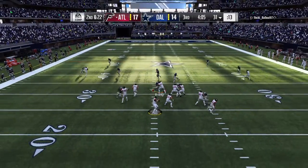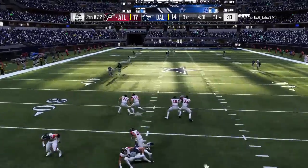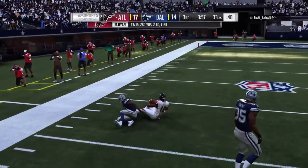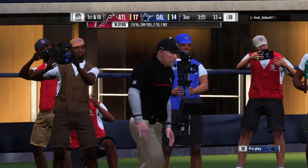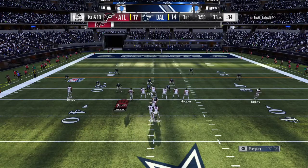Here's Ryan to throw. Now he's going to throw it deep to the other side. And got his man, complete. And he's going to get this all the way down inside the 35. That one goes for 36 yards.